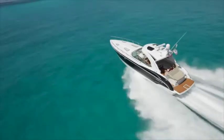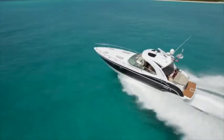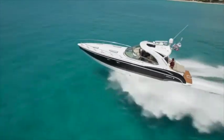Another creature comfort. I like the hard top. I like the fact that it's got a lot of coverage here for Florida boaters. You can get out of the sun, stay out of the sun. You still have hatches up here that you can open up to open the boat up and get some air in. And I like the fact that the clearance, the above clearance, without the radar, is 10'6".